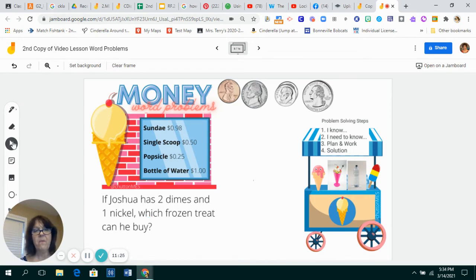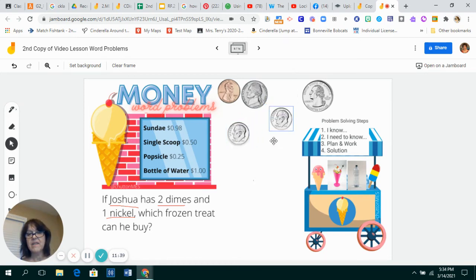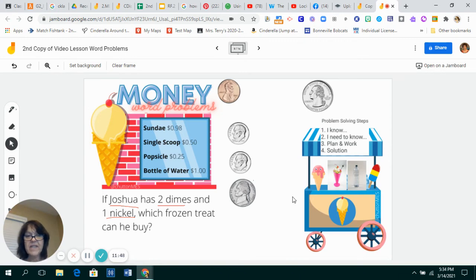What do we know? Yes, I know there's a boy named Joshua, and he has 2 dimes and 1 nickel. So let's pull them out. So here's 2 dimes, and here's 1 nickel, right? And the question is, what do I need to know? I need to know which frozen treat. Can you get a sundae at 98 cents, a single scoop for 50 cents, a popsicle for 25 cents, or a bottle of water for $1 if he has 2 dimes and a nickel?